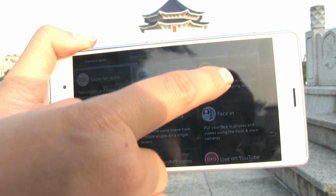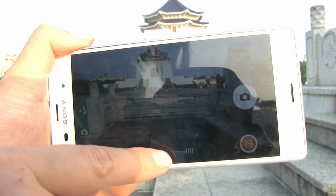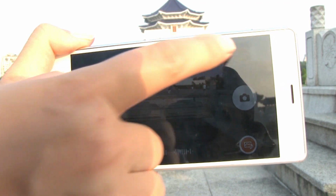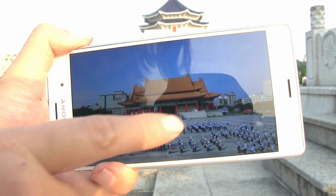Now, if we head back in here, sound photo. So this, you see that there's a little thing here that's recording the sound. Then when I stop talking, you don't see it anymore, and then it comes back up. Let me give you an example of the sound photo. So here's some normal photos that I took of the marching band earlier.